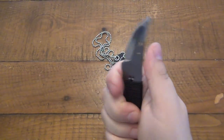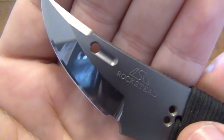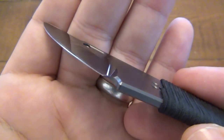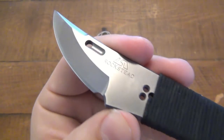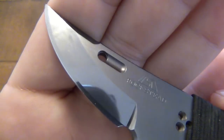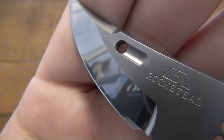It's very comfortable in the hand. There is jimping on the back, which is purposeful. And you can see attention to detail. Even though it's a small, simple, sharpened piece of metal, it is very well done. Extremely well done. This is DLC coated, and then they go back afterwards and highly polish the grind. So you can see there's a mirror finish on the edge here. You can see the camera, the painting in the background.